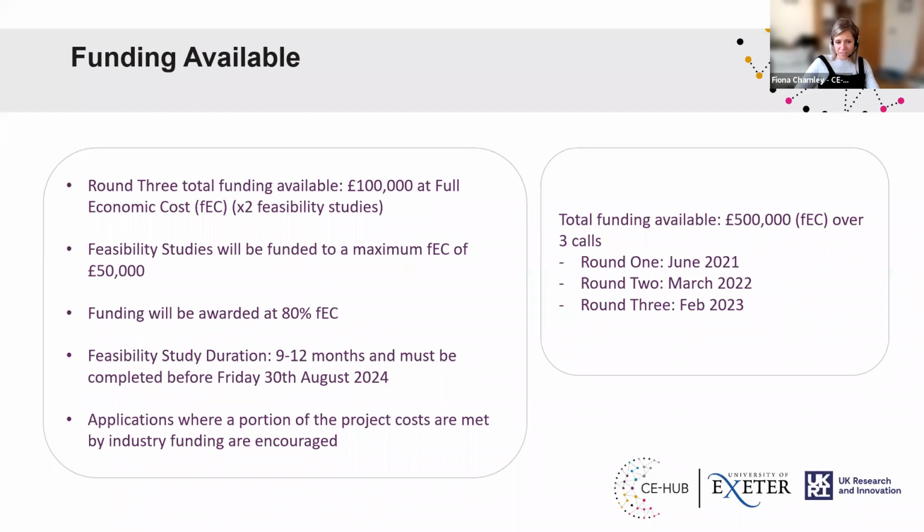The duration of feasibility studies should be between 9 and 12 months, and all of our feasibility studies must be completed before the end of August 2024. Also, we encourage applications where a portion of the project costs are met by industry funding. And that's just on the right, this was our previous calls, and then this call has been launched in February.